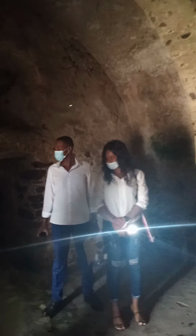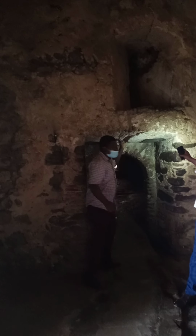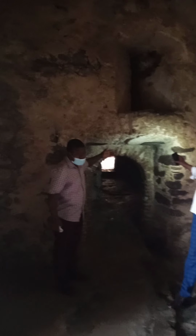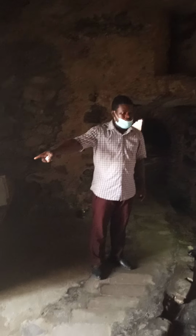This was the room. I told you to bend low because if you don't, you are going to hit your head over here. Now, the issue is a lot of the captives accidentally hit it, because they had no idea that it was here. Wow. So it was during the dark hours. All the captives passed through this door.